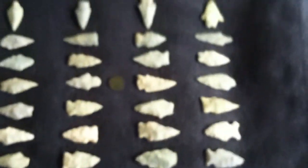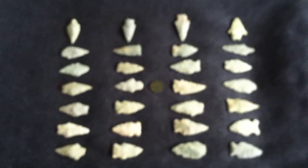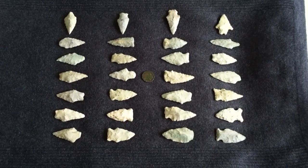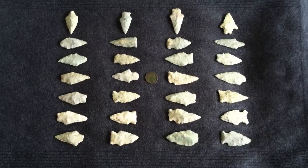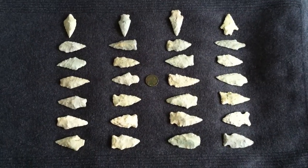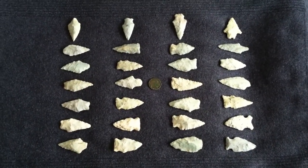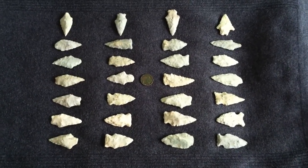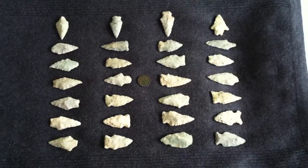Anyway, I think we can all be thankful for all the great stuff we found, and I know seeing, so I can get this in focus. There we go. I know seeing a lot of your guys' points out there, you guys have some great sites that you can hunt as well. But I wanted to share the cleanup of the medium-sized points that I found in a relatively short amount of time here, in 2 years collecting or what have you.